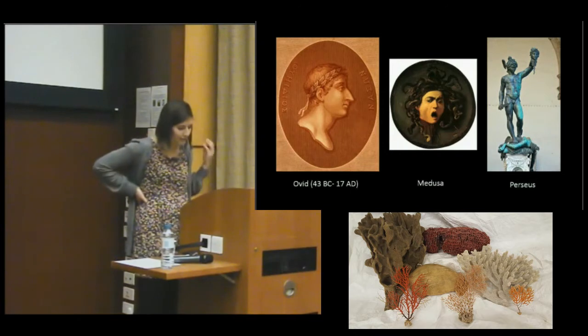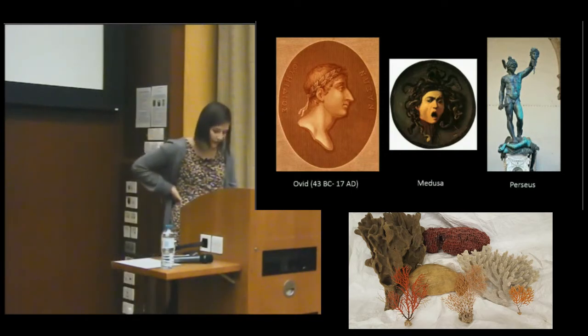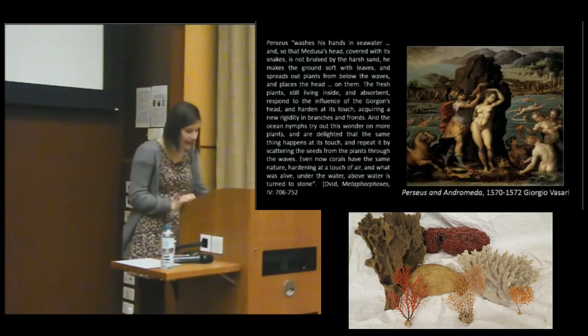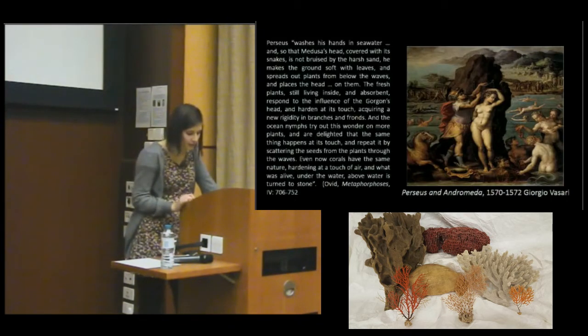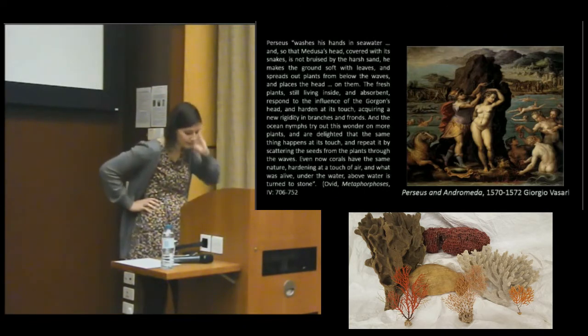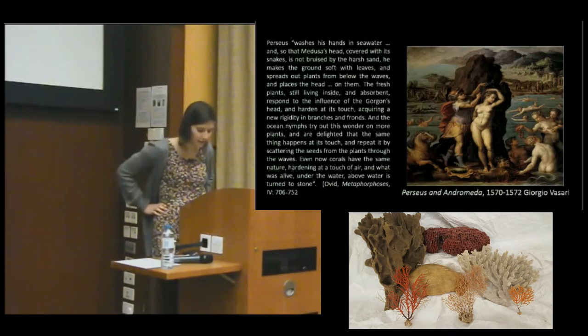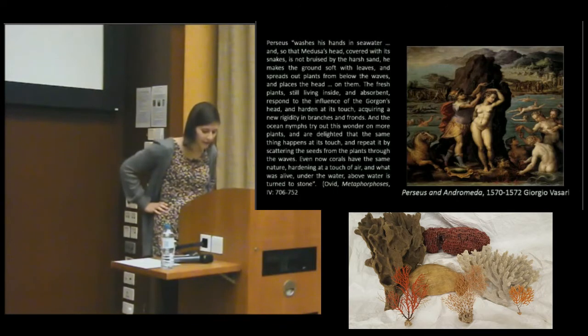And Ovid says that after this victory, Perseus washes his hands in the seawater, and so that Medusa's head, covered with its snakes, is not bruised by the harsh sand, he makes the ground soft with leaves, and spreads out plants from below the waves and places the head on them. The fresh plants, still living inside and absorbent, respond to the influence of the Gorgon's head, and harden at its touch, acquiring a new rigidity in branches and fronds.